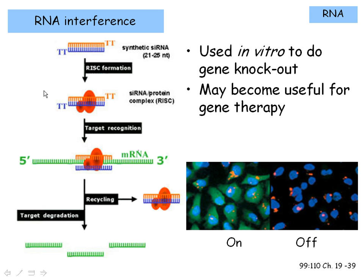Since one RISC complex can attack multiple messenger RNAs, it's catalytic and it's very efficient. And to give you a feeling for just how efficient, this is an example of a cell in which the target protein is on, and one in which it's been turned off by siRNA. So this allows a greater depression in protein levels than many other methods do. Some people are hopeful that perhaps it might someday be able to be used as some kind of a gene therapy. So we'll see. That's a good ways in the future.